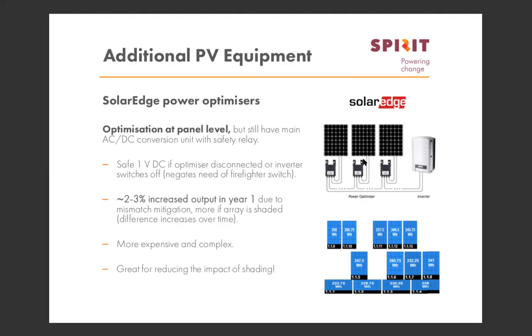So if you do have a big oak tree that you just do not want to get rid of, and you want solar as well, the best compromise is to install a system like SolarEdge, where it will put an optimizer under the panel, and if that one panel is shaded from some leaves, the other two panels will still perform to their maximum ability, so they will not be held back to that least performing panel. It's also slightly safer, as it keeps everything to 1 volt DC if the optimizer is disconnected or if the inverter turns off. And you do get better monitoring as well. So you can see at a panel level what each panel produces, whereas a string inverter will just tell you what the whole system produces. You don't get this nice map of what your panels are all producing.